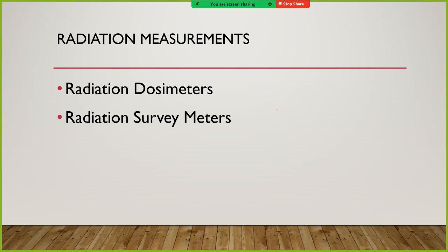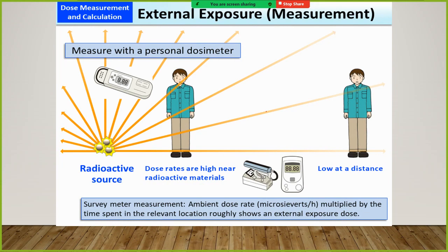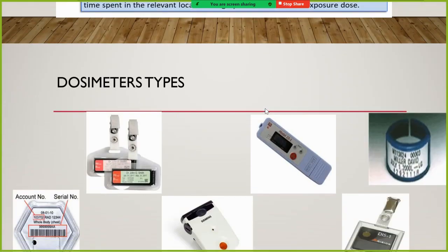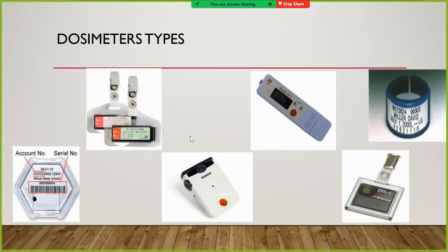So now how can we measure this? We are using radiation dosimeters or radiation survey meters. As you can see here, you are using a TLD badge or electronic dosimeter in your department to measure exactly how much dose is received by your body. We are using a survey meter for measuring the leakage of radiation or background radiation, which is highly sensitive and gives you an instant reading.